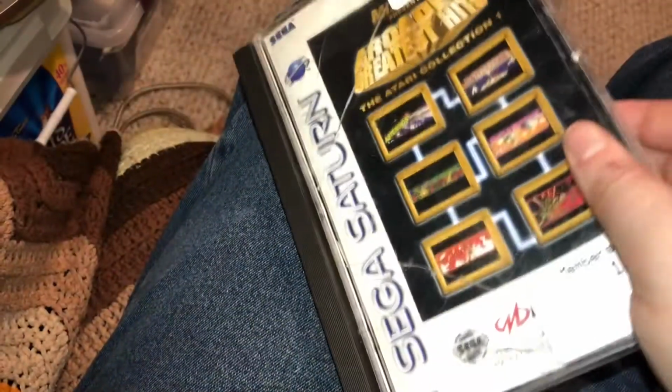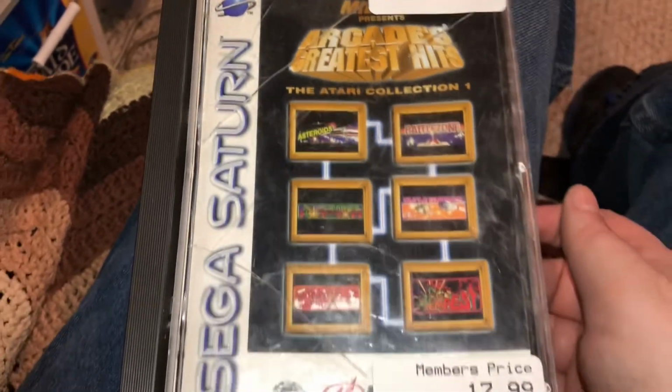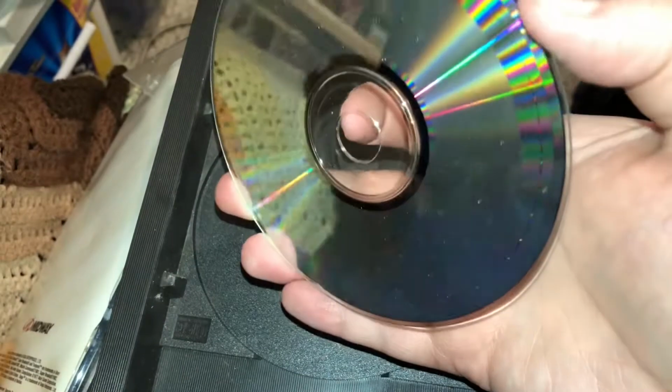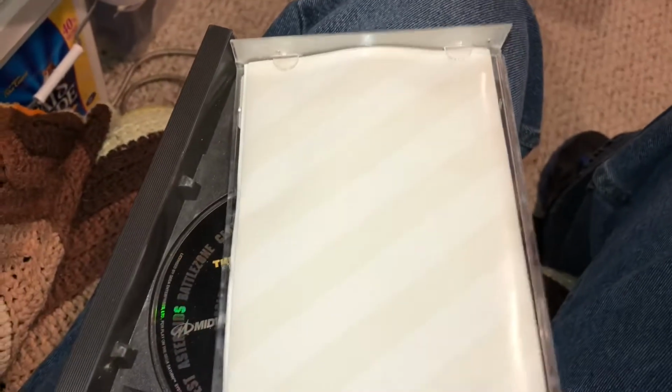Now, obviously, this copy of Arcade's Greatest Hits for Sega Saturn is not in the greatest of conditions. The case is cracked all up and down, scuffed everywhere. The hinges are missing, but it is an original Sega Saturn case, and it is complete with the manual, and the disc is in acceptable condition. So for the price, I decided I could buy it and swap it out with a Madden game and have a nicer case for the game once I was done with it. So it all works out in the end.